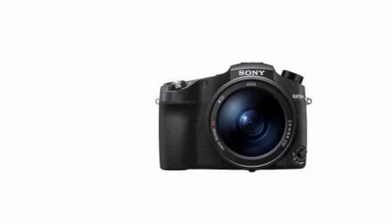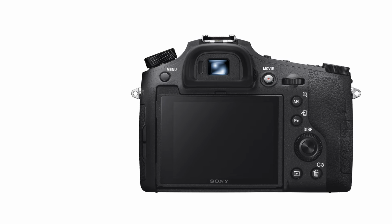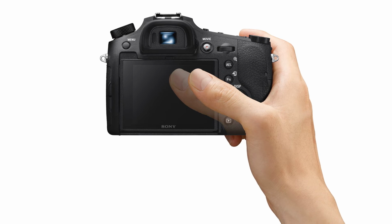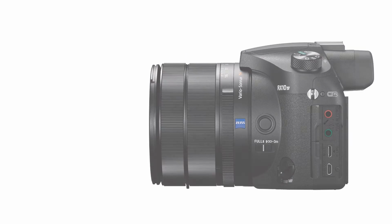In the video department, the camera can shoot at a maximum resolution of UHD 4K at 30 fps, and when it comes to 1080p footage, the camera takes the cake, featuring a whopping 1000 fps frame rate for super slow motion footage.